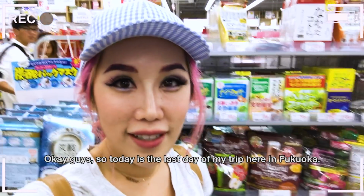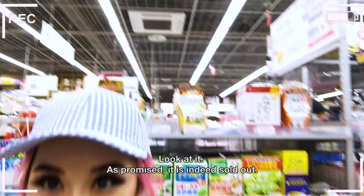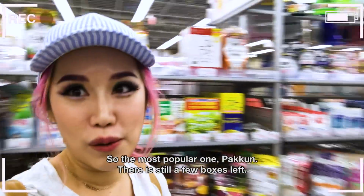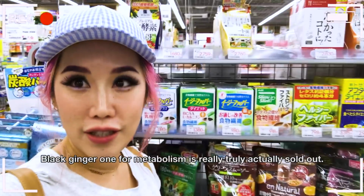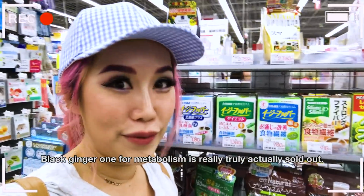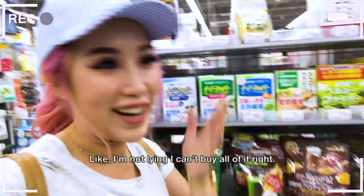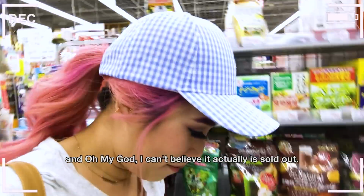Okay guys, so today is the last day of my trip here in Fukuoka. I finally found SVELTY. Look at it, as promised, it is indeed sold out. So the most popular one, Pakun, there is still a few boxes left. The black ginger one for metabolism is really, truly, actually sold out. I'm not lying, I can't buy all of it, right? So, oh my god, it really is very popular in Japan, and I can't believe it actually is sold out.